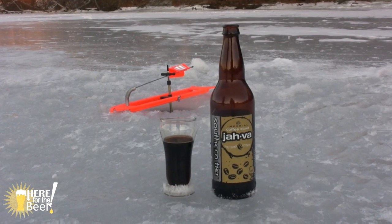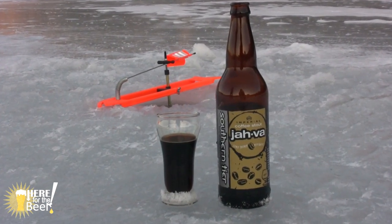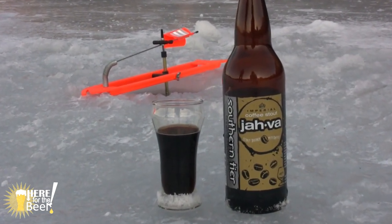Great breakfast beer. That's no joke. This is really good with steak and eggs. Steak and eggs and a coffee beer. So the first one we're trying here is Southern Tier, and it's the Java Imperial Stout. So, as we said, it's an Imperial Stout that then would be brewed with coffee beans.